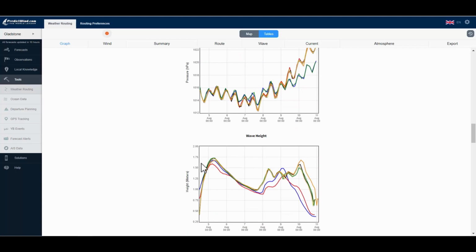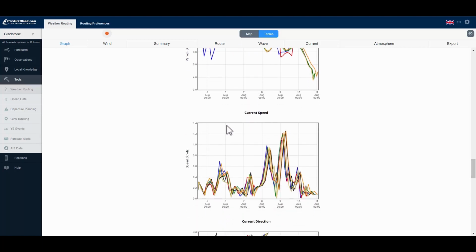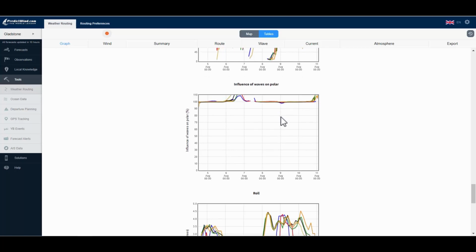Here's the part I really love. The wave height is below 1 3/4 meters. The wave period is fairly short, so that's a bit of a problem, and we'll take a look at the wave data. The influence on polars is positive, if anything, with a little dip there on one model.